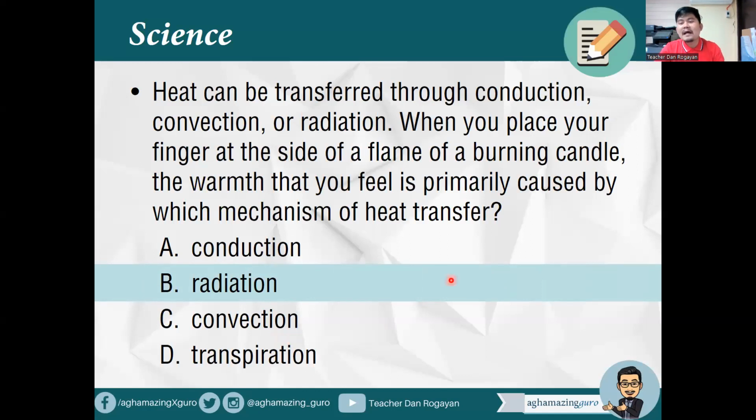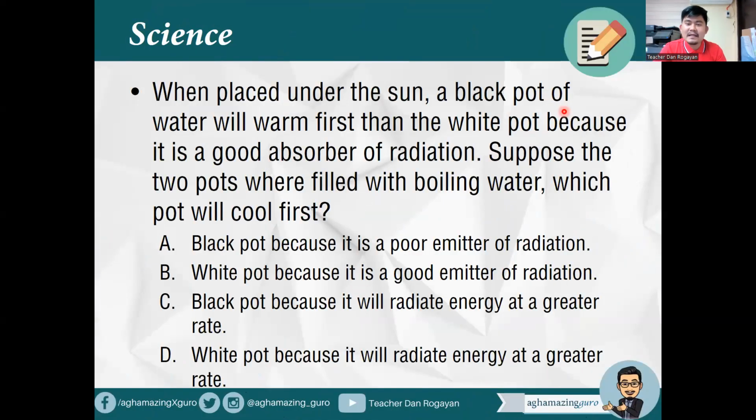So that is radiation. What about, for example, when you are boiling an egg in a pan? Is it conduction, radiation, or convection? So that is convection. Yes, the movement of molecules in the boiling water is convection. And when you directly touch the lid of the pot, that is what we call conduction. There is direct contact with the object. Okay, next.